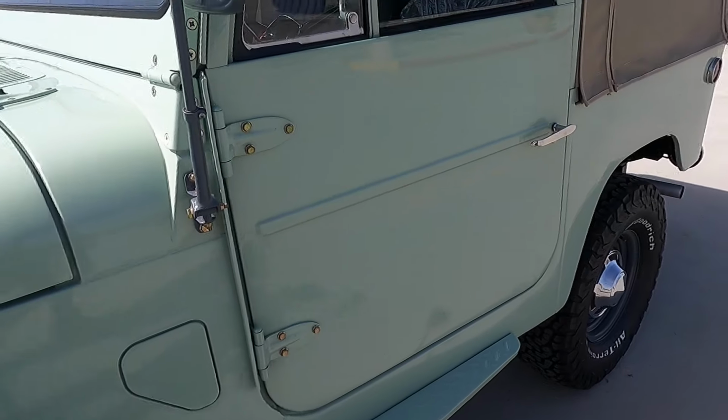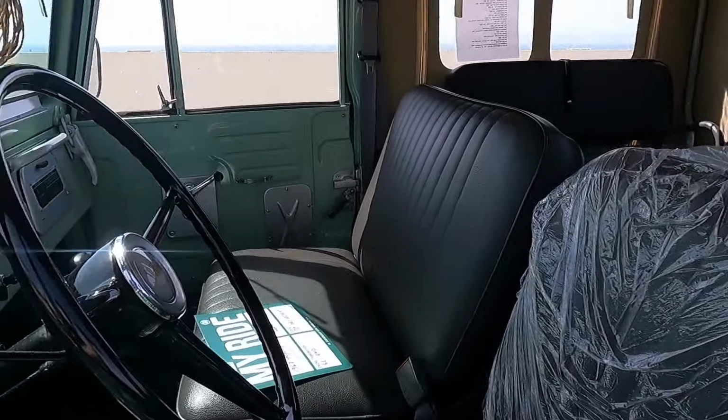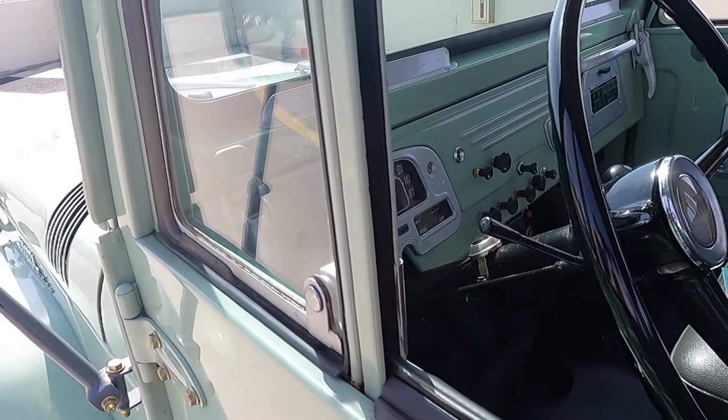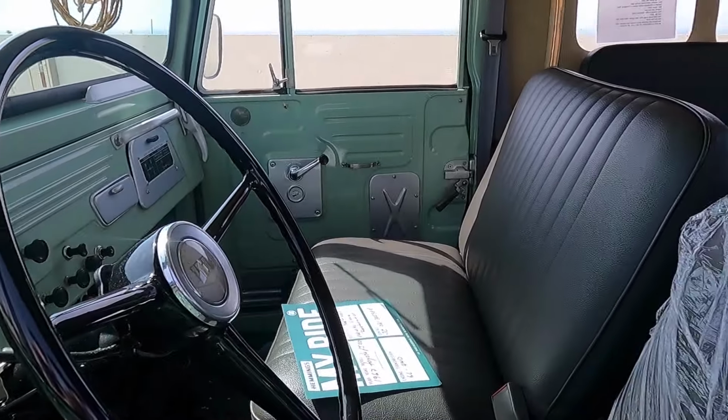Period correct. Everything, when we look inside the vehicle as well, there's something about that interior. Now, you said it came from Japan, so was it right-hand drive originally, or was it left? Left because they exported to South America.